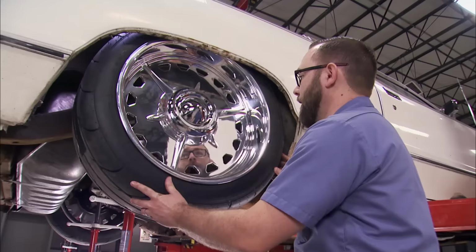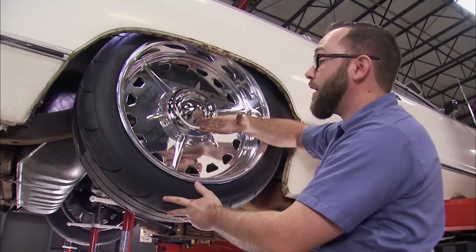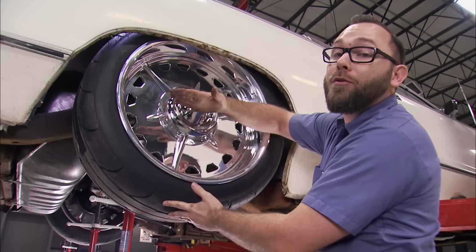Now we've got our rear end at full compression, which means the car is as low as it's going to be on our axle. There's plenty of clearance in the front, the rear, and even up top, but we need to operate this thing through its full range of motion to make sure there's clearance everywhere because of the design of this suspension. As the axle moves up and down, it's going to move forward and rear of the vehicle.